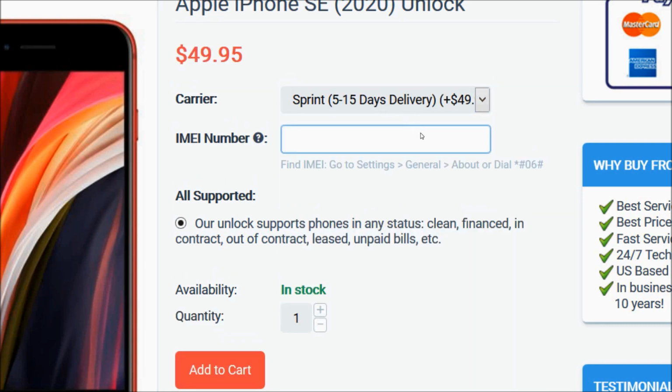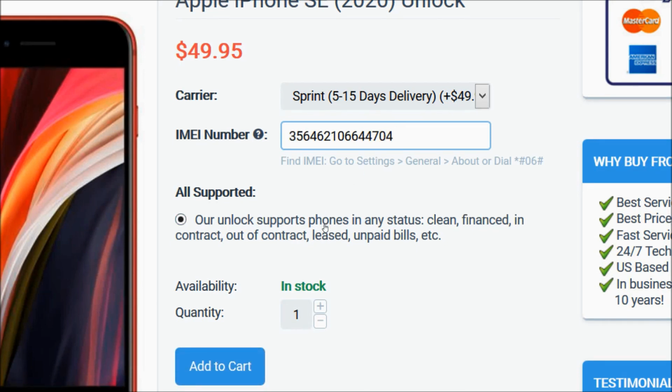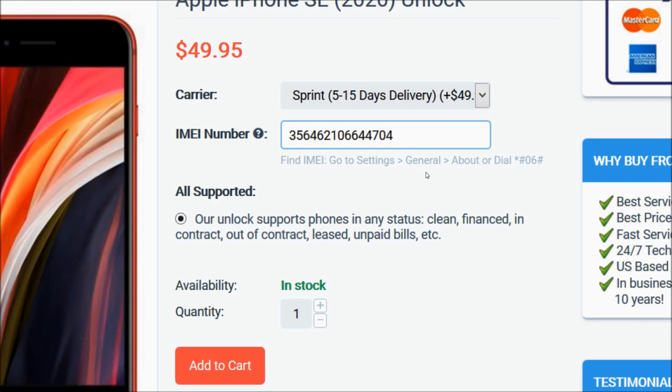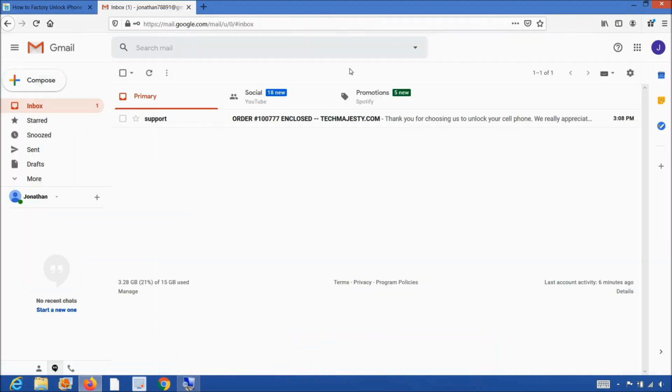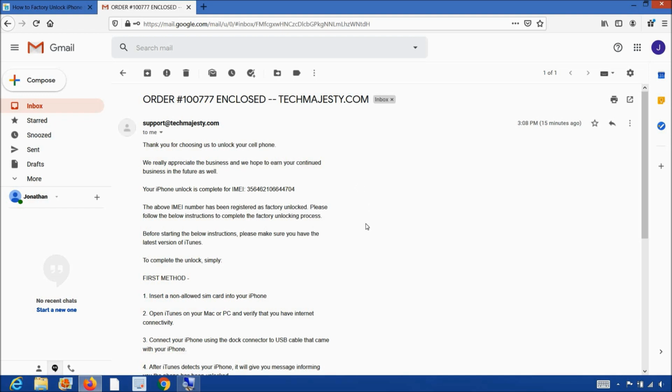Then, you will go ahead and enter the 15-digit IMEI number that we got in the beginning of the video. After that, you will go ahead and click on the Add to Cart button to go through the checkout process to complete your order. Once you complete the checkout, you will receive an email within the stated time frame informing you that your iPhone has been unlocked. The email will look like this and say Order Enclosed. The email will contain instructions to complete the unlock for your phone.